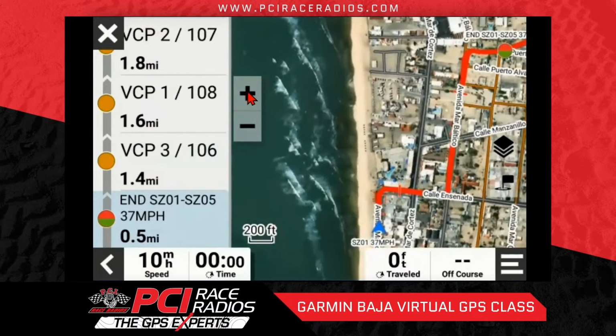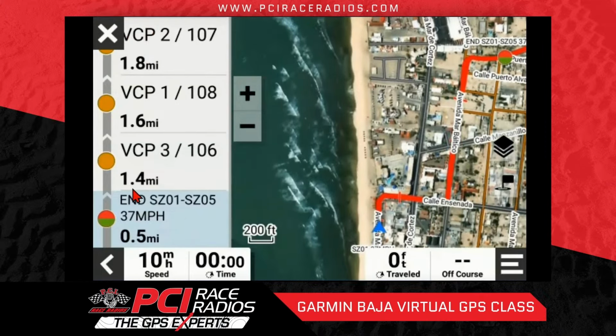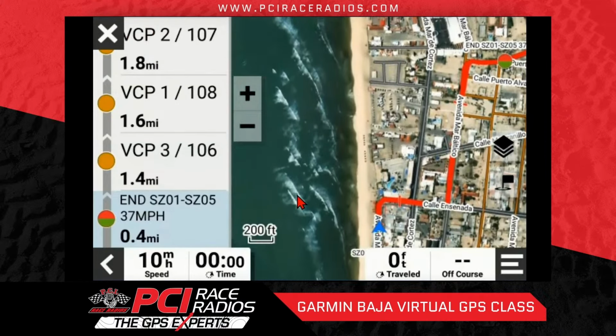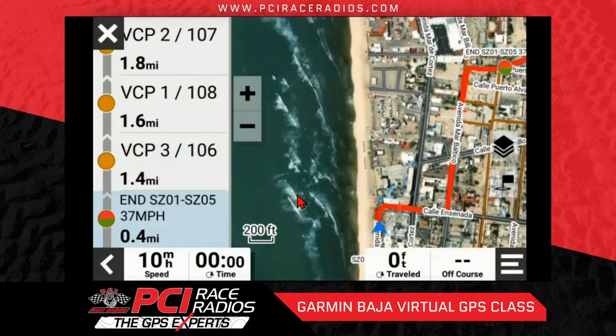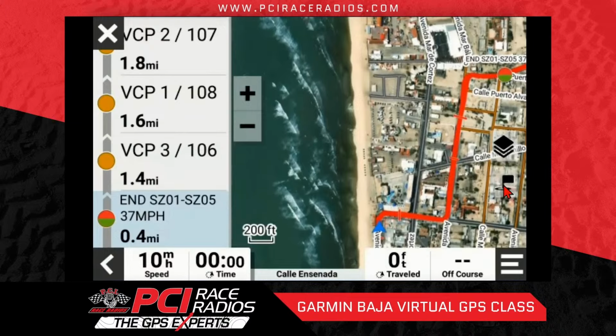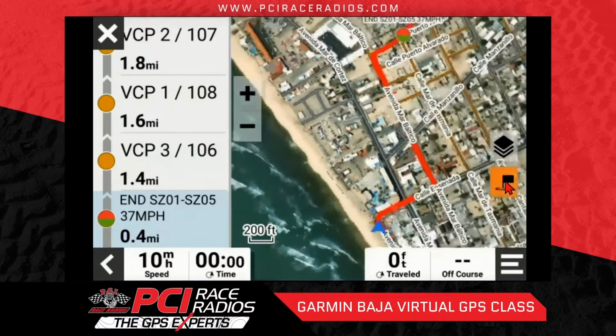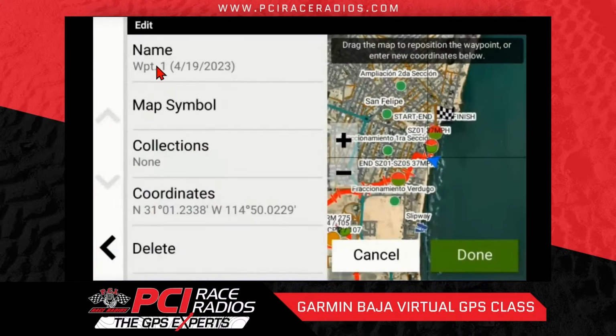So as you're driving along, having these waypoints on the left-hand side is about the only difference between your race map and your chase map. So the next thing that we want to show you how to do is how to add a waypoint. While you're driving along, it's as easy as pressing the waypoint button here. It'll drop a waypoint. And then if you press on the gray area, it'll bring everything up.